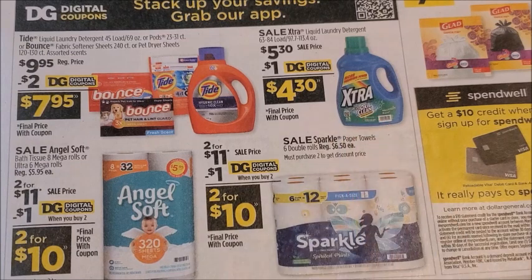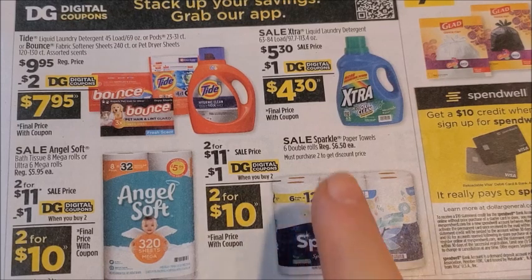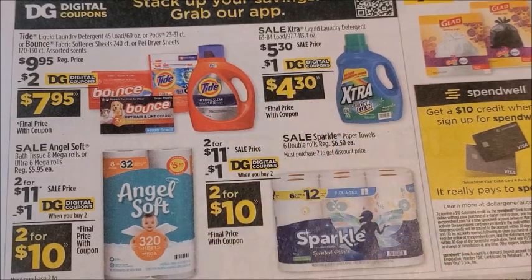We also have advertised here a $1 digital coupon on the Xtra laundry detergent. That is going to be on sale for $5.30. You guys notice that the prices have increased on the Xtra laundry detergent. And I have also noticed that the size ounces on the bottles have reduced. So the bottles are not as large as they used to be. So the ounces here say it's 97.7 to 113.4. And those used to be 150-ounce bottles. So the price has increased a little bit on these items and the size has decreased on them. But if you like to use the Xtra laundry detergent, we are going to have a $1 digital coupon available, making that $4.30 after the coupon comes off.